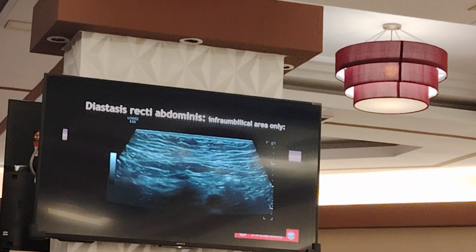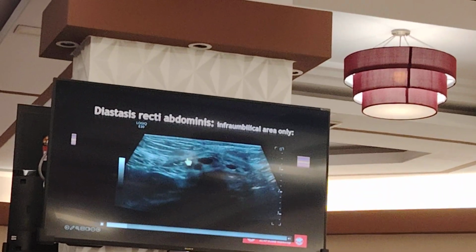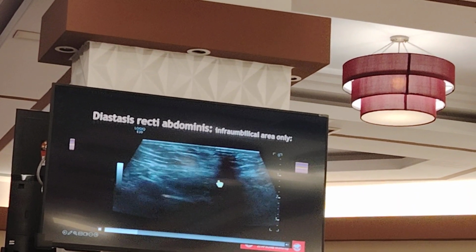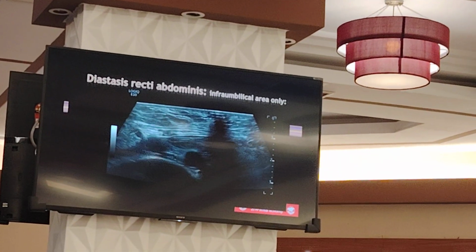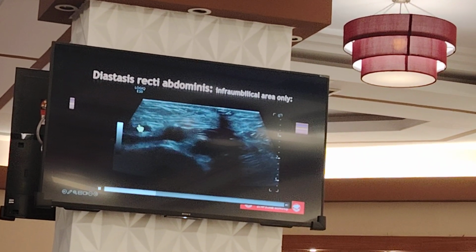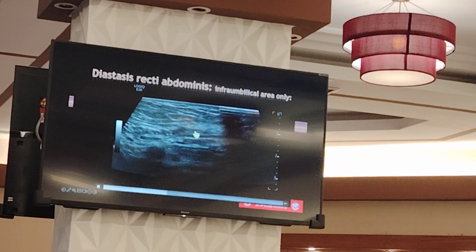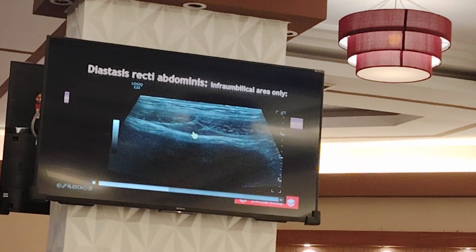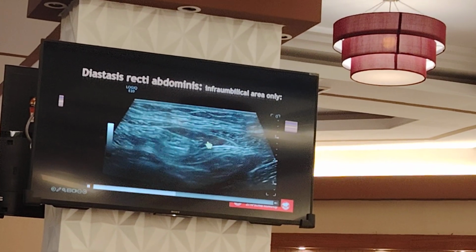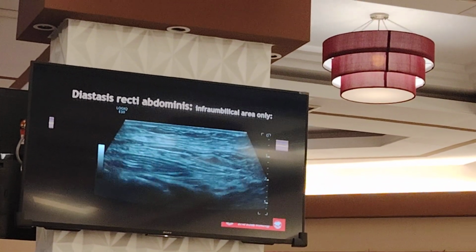Now about diastasis recti abdominis. This case, this is in infraumbilical area only. In this diastasis, what we will appreciate, the linea alba is stretched out, but it remains intact. There is no breach in continuity of the linea alba. How do we appreciate? Here, this is the rectus abdominis medial end, and if you follow this echogenic line, we will be appreciating that it is narrower, but it's intact. So that causes diastasis or divarication of recti. In this case, it was only present in infraumbilical area.